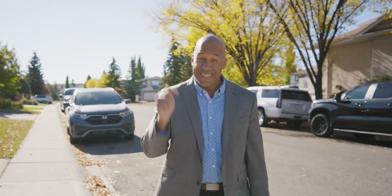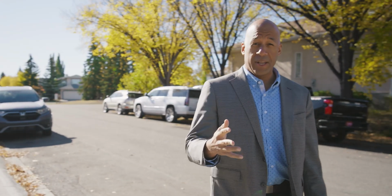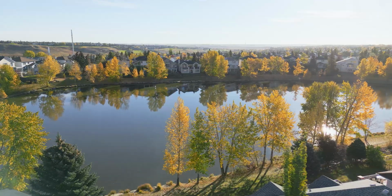You got that right. Staying true to the community name, this nearly 2,000 square foot bungalow sits in a secluded, almost unknown street backing onto Hidden Valley Lake. Let's uncover the secret.